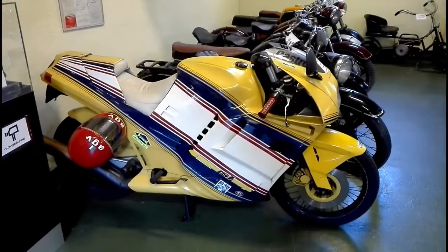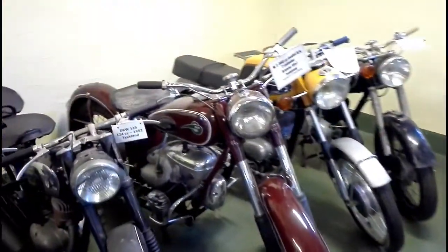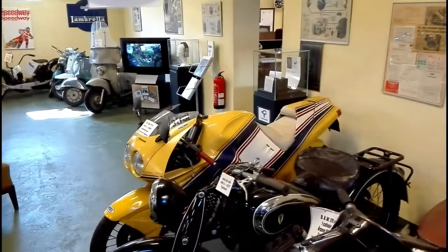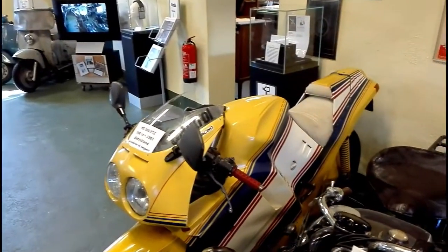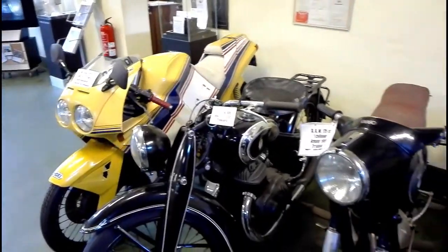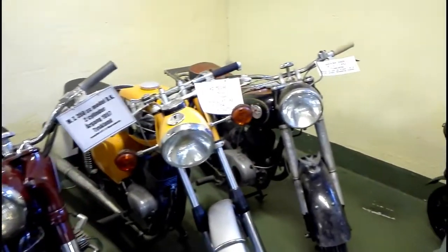That is very unique. The fairings are not made from fiberglass. It is basically cardboard and resin that it's made from. But a wonderful piece of work. Really, really unique. Incredible. The rest of those here, there are some DKW all the way over here until they start calling them MZ, these here.